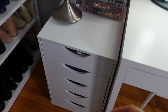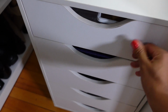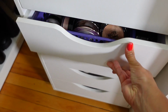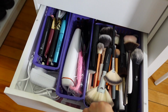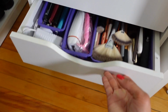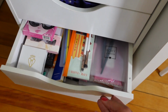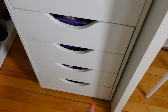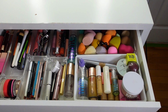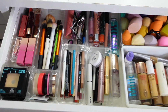I'm done finally. I got rid of so much makeup. Consolidated. I need to get a new cabinet. Here I have my brushes, my laser hair removal, some of my mascara. Down here I have my lashes and new brushes that I used to get from BoxyCharm. Down there I didn't fix it, that's just a whole mess. And then my main cabinet with all of my makeup.